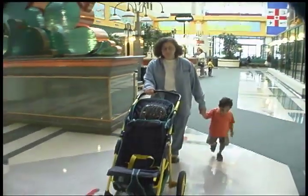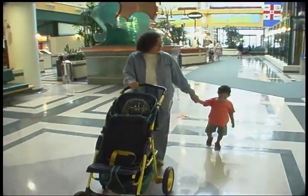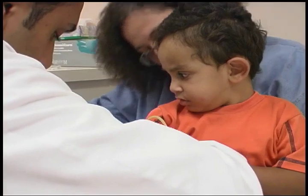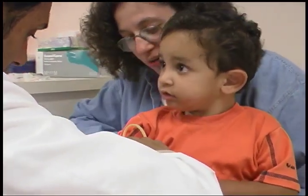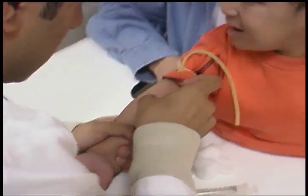Two-year-old Kareem was born with almost no kidneys, and he's been on dialysis since birth. Miriam, his mother, is going to donate her kidney. Today, Kareem and Miriam will have their final tests before the kidney transplant.